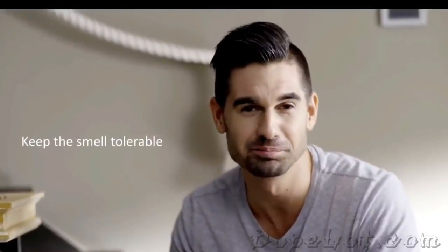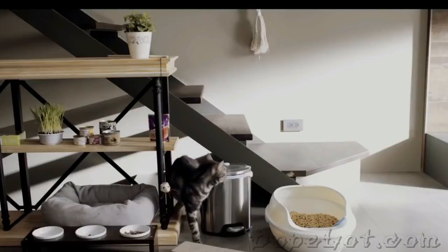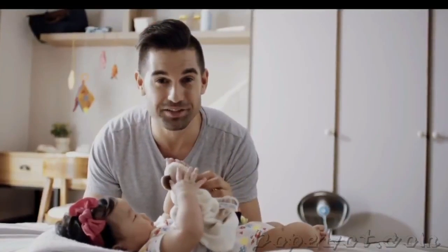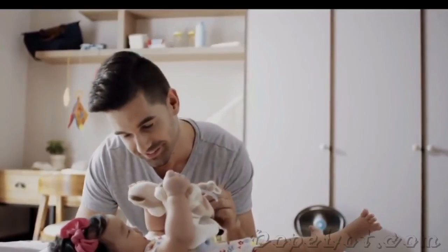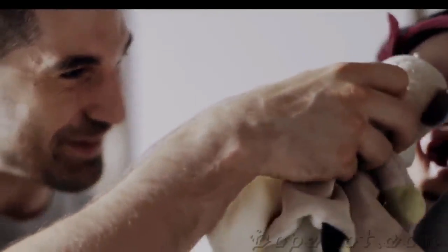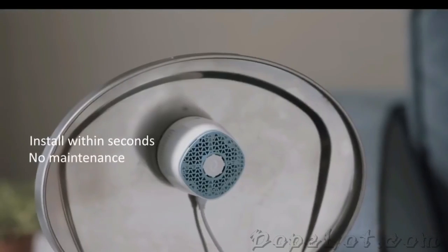It keeps the smell in this area a lot more tolerable. And it makes sure that you can smell the sweet scent of this little devil right here, rather than this. You can install VentiFresh to your trash can easily. Within seconds, just leave it alone, no maintenance.